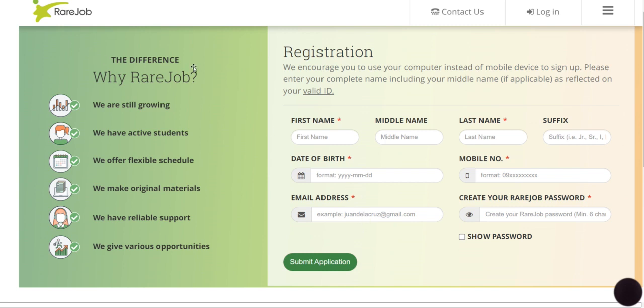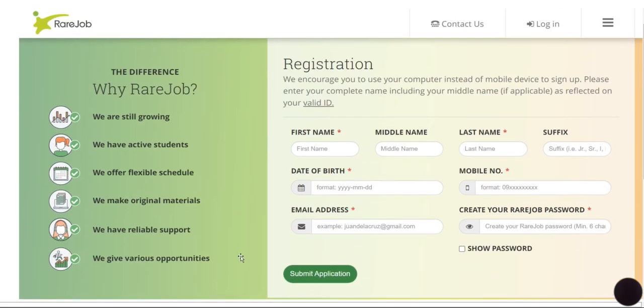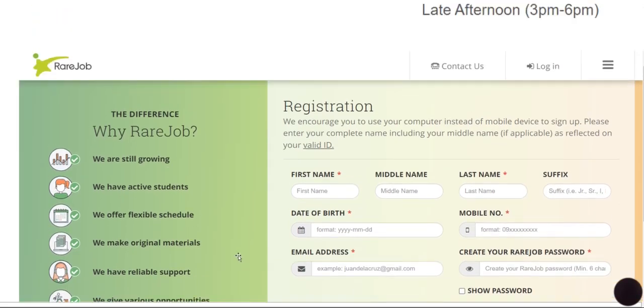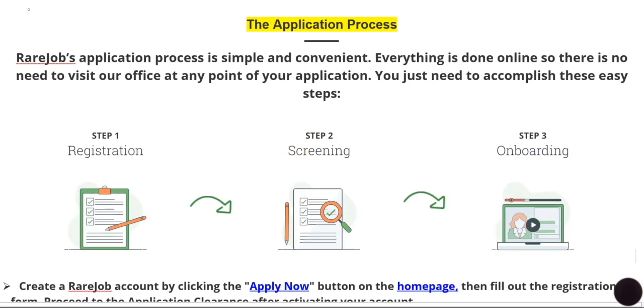So why Rarejob? They are still growing. They have active students. They offer flexible schedule. They make original materials. They have reliable support. And also, they give various opportunities. So that's it about Rarejob. Let's go back to the top.